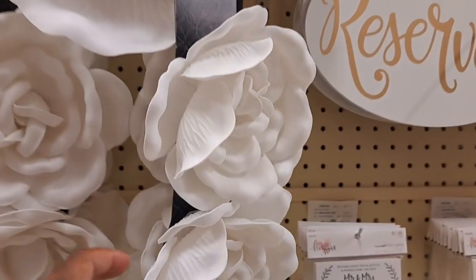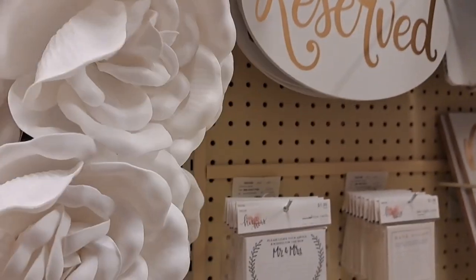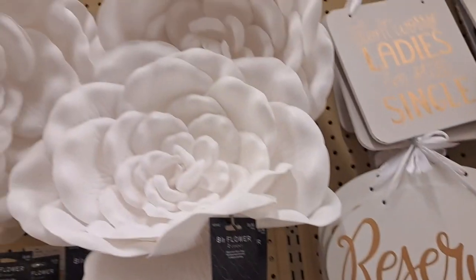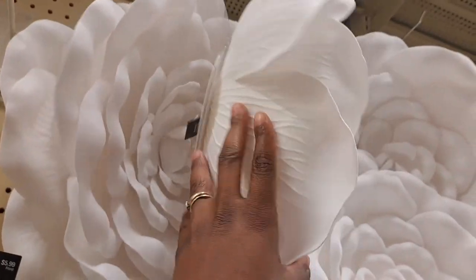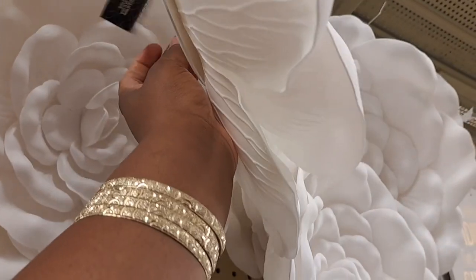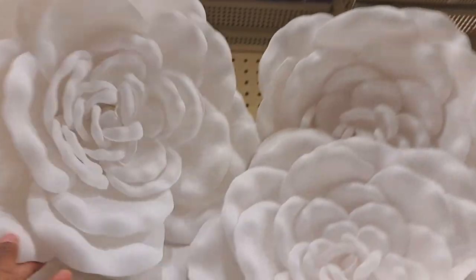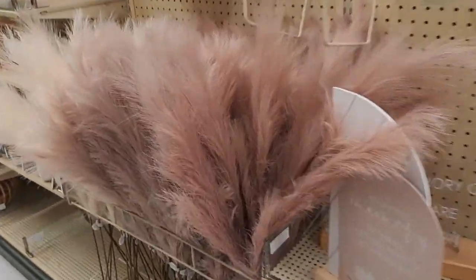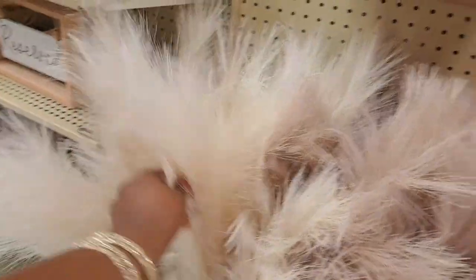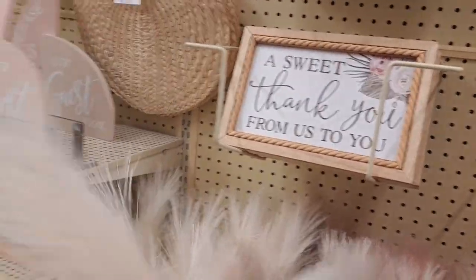$5.99 for these little white flowers here. I like those. And that big one. The big one is nice too. How much is that? $9.99 for the big one. That's pretty. I spotted these here. These little peaks here. $5.99 for the peaks.